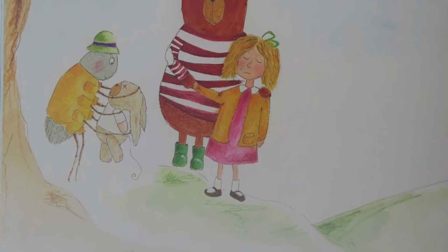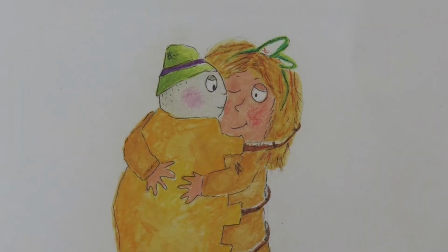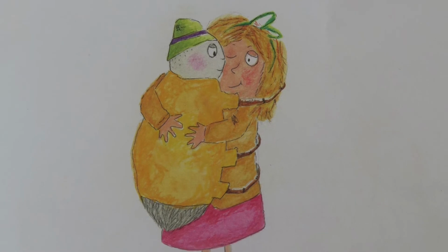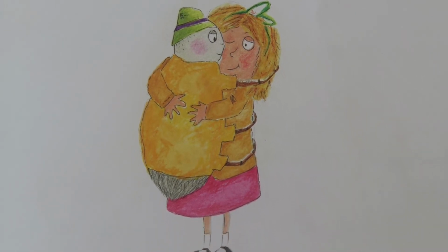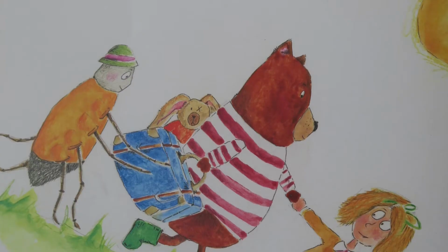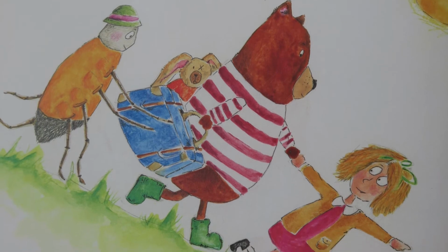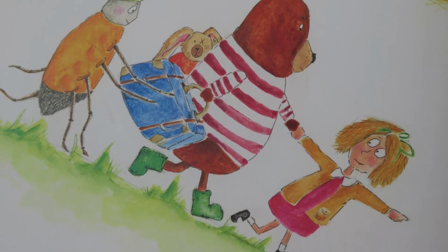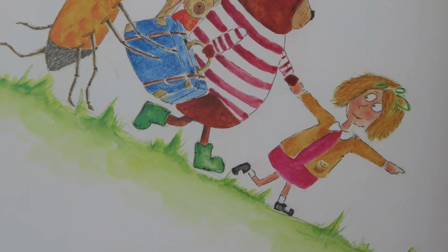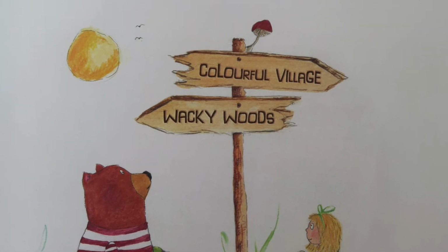Sid sewed up the hole in Lucy's rabbit, and she hugged him tightly. "Thank you, and oh, you are wonderful at hugging. All those arms and legs wrapped around me makes me feel warm and loved." Lucy was so grateful and happy to have found two amazing new friends. She took Biscuit Bear, as she now called him, by the hand and led the pair down the hill. "Come on, it's this way."